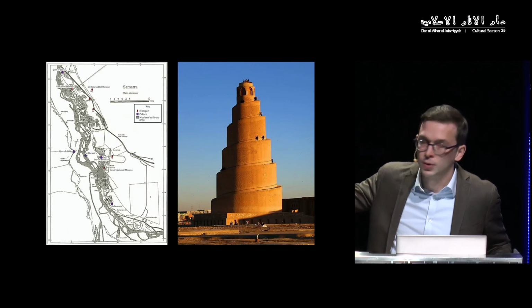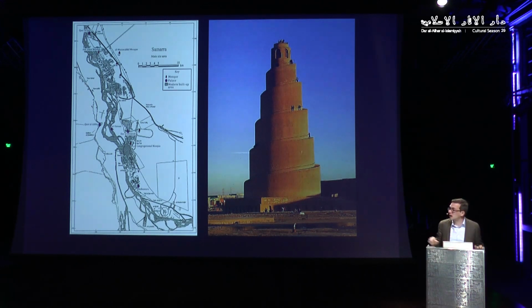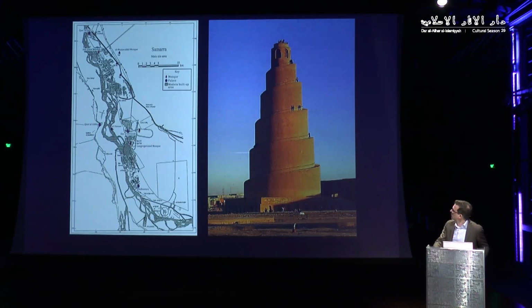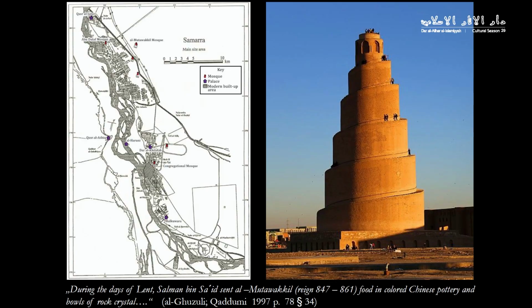So it seems not that much of a surprise that hardstone carving is first mentioned here, in an empire that was able, within a very short span of time, to create something like this amazing city from scratch. Still today, we can see the wonderful minaret there. And it is from the rule of al-Mutawakkil that we have this mentioning of the use of rock crystal bowls to serve food to the caliph. And if we read that they served food in it, we can imagine these were not very small pieces. They must have been of significant size, so that means the tradition reaches back even further.